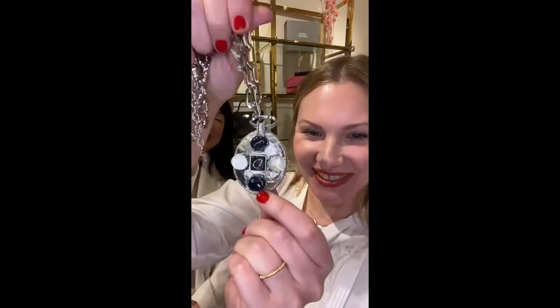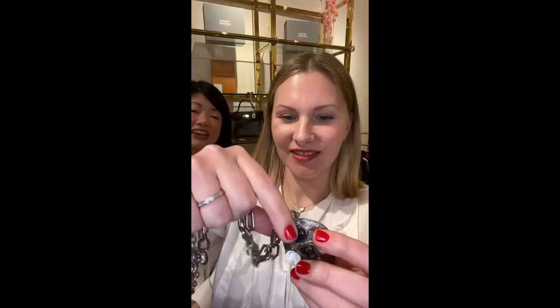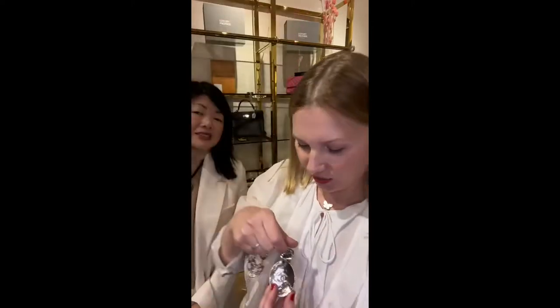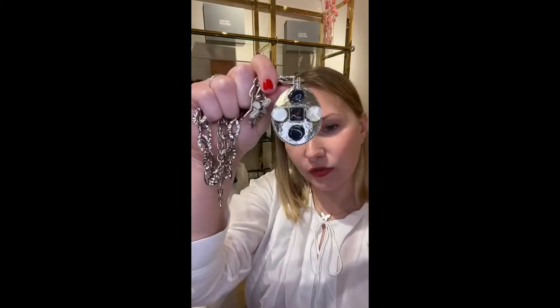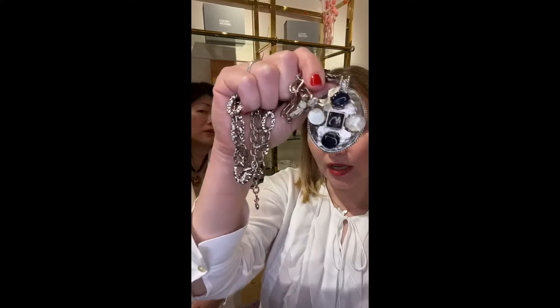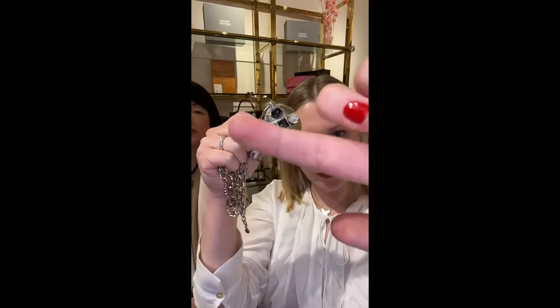Guys, this is amazing. Can we have a price for this? I just love this. I love the CC logo on the back as well. You can actually wear it double-sided, like you can wear it with the CC. Oh, wow, it's only £1,350 or 1,600. That's an amazing price for Gripoire. $1,660, and it's available right here.